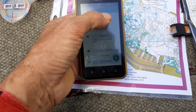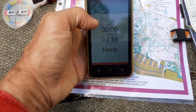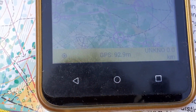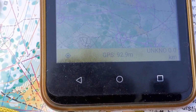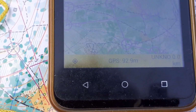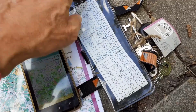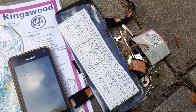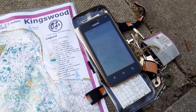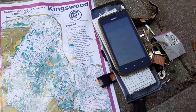Okay, so once you've done the green course, you then have to click go to start, and it basically sits there waiting for you to go to the start. Oh, this could be interesting. I've just realised that the GPS on this is saying it's got like a 92-metre fix, which is not very good. The main reason for using this phone as well, it fits inside the control description holder that I was using. I didn't have any way of holding the other phone, so I was having to run around with it in my hand, which I will have to do today anyway to take a video, but in theory this one will work a bit better. So I've got all my stuff. Let's go to the start.